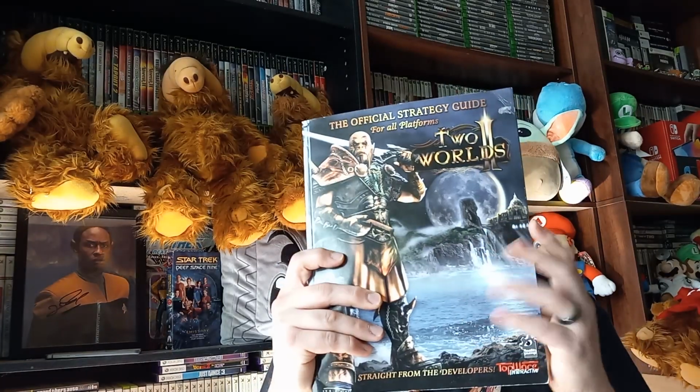Now we'll move on to one item that I got from Half Price Books. I went onto their website, as this is a strategy guide that I've been looking to get for a while, but it's extremely rare. It had a small print run, as the game was not very popular, and I've been looking for years for this, and I finally found one for a good price, $15 with free shipping, and that was the official strategy guide for Two Worlds 2, and it's in really, really good condition.